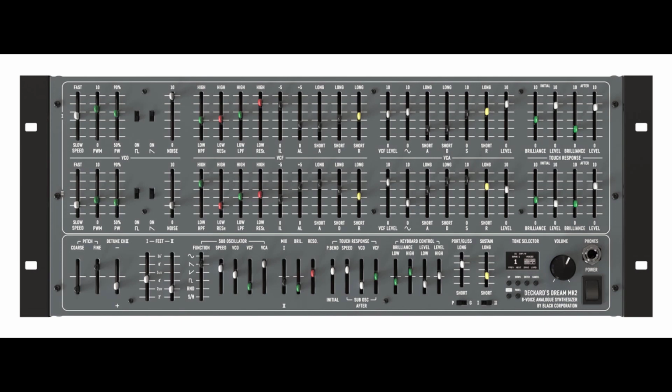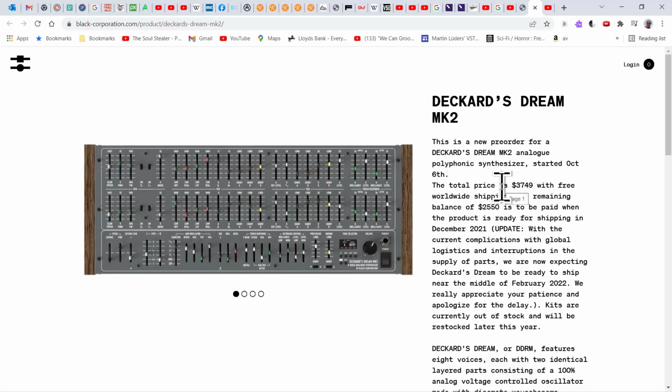Now, of course, there is an existing hardware emulation of the CS-80 called Deckard's Dream, and just in case you are not a Blade Runner fan, Deckard was the main character in Blade Runner, and it's produced by another Japanese company called the Black Corporation. Now, if you want one, you have to go on a waiting list. So the website doesn't seem to have been updated since last year, but it does quote the price at $3,749, but you do get free worldwide shipping for that.